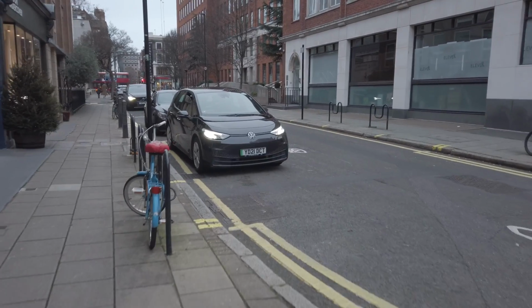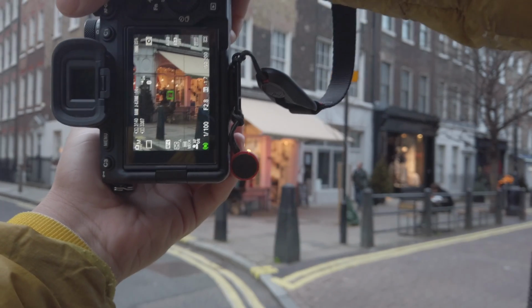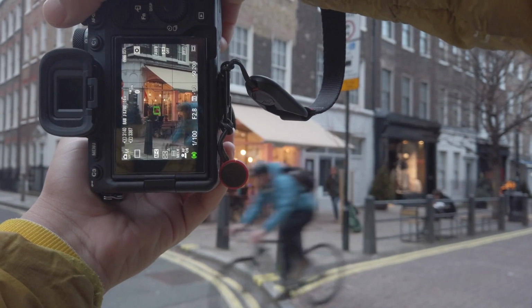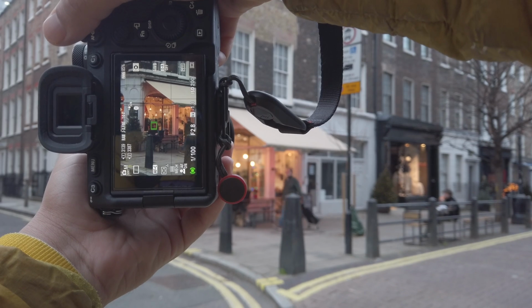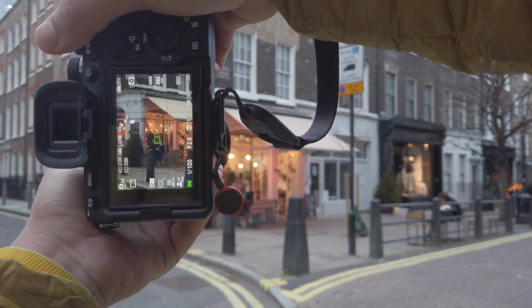This is a prime example of the shot looking too busy from one angle, so I made myself walk that extra 20 steps, maybe, and just get something that's a little bit better than it would have been from the other side.